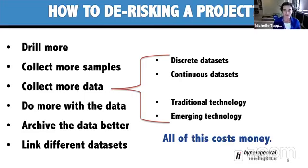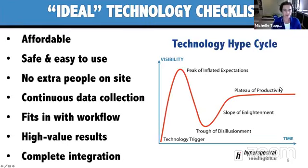We can choose a traditional technology that everybody's comfortable with. We can explore emerging technologies that are more risky. The problem is all of this costs money, and it takes time, and it takes a knowledge, a workforce that knows what they're doing.